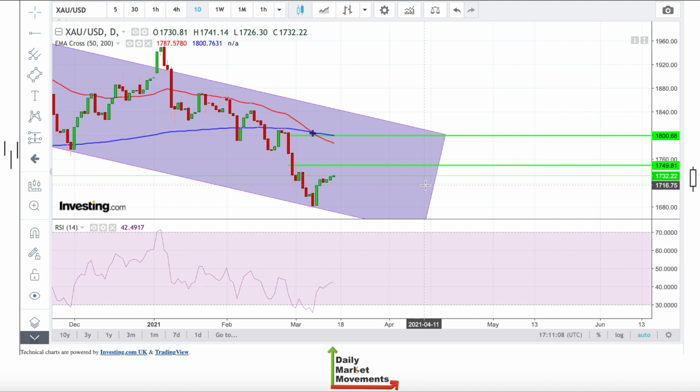Today is a very important day because we have the Fed minutes. The Fed is meeting today and tomorrow, and they are likely to come out and say they are going to continue to support the markets, because unemployment and inflation are two factors which are very concerning indeed, and are nowhere near solved. So that being said, I remain bullish here for the gold markets.